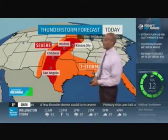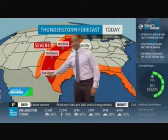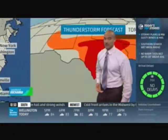as well. Look at this area of red here. It stretches from Iowa all the way back on towards western Texas for more strong and severe thunderstorms. And then we're seeing more rain for Texas as we head on towards tomorrow as well.